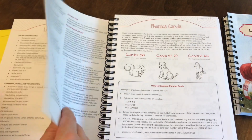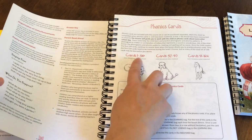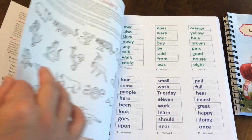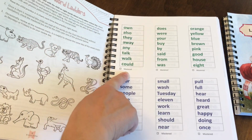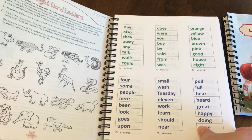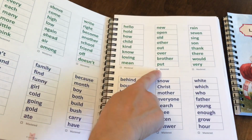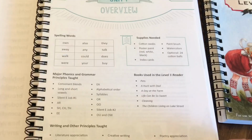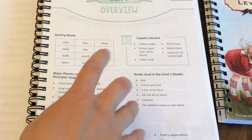This talks about your phonics cards, and when they complete and master the certain amount, 1 through 56, then they can color the picture to show that they've mastered it. Then you have your sight word ladders. Okay, so once they learn how to say these, they get to color a picture of their choice, whichever one they want to do first. And they have the checkbox right there for you, for the kids to check off whenever they master a certain section. Okay, so the spelling words are within this unit.